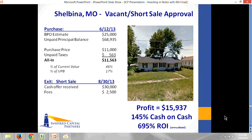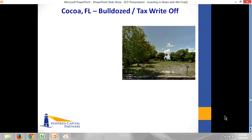Now we have another one. On these, it's just like the calculated ROI. If you can turn these properties quickly, I call them properties, they're notes, but if you can turn these over quickly and purchase more with the funds, you can really start maximizing your overall portfolio return.